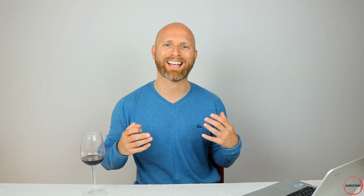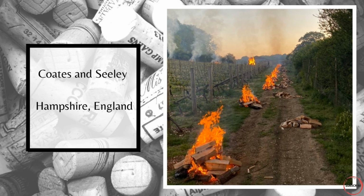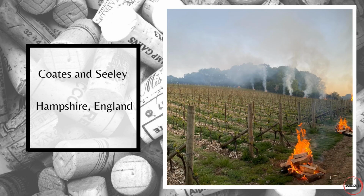I reached out to a few local vineyards to have them share some of the photographs that they were taking at the time. Now, when it comes to vineyard management during frost, the best thing that you can do is to get some warm air circulating around your vineyard. So you'll see from these photos that what these vineyards were doing was lighting fires around the vineyards in the hope of creating some warmer air.